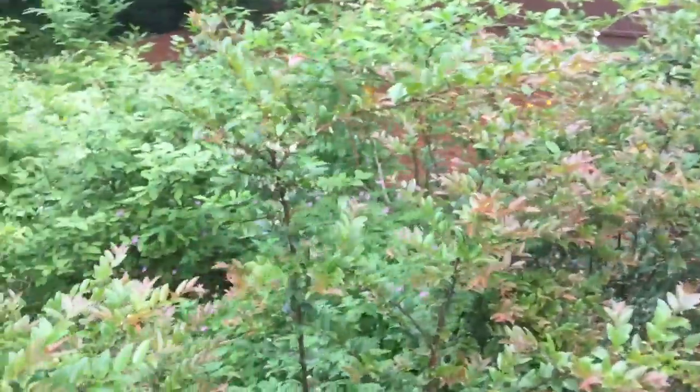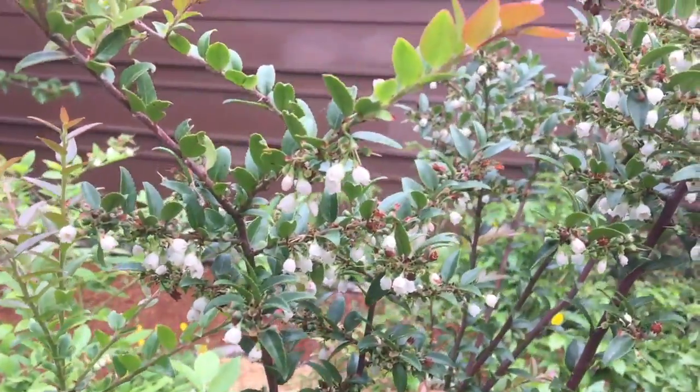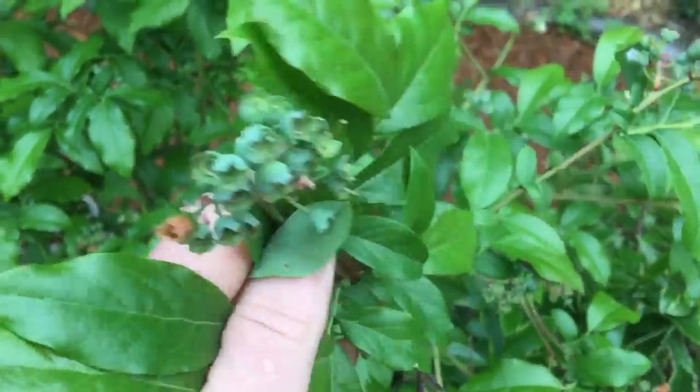Here we have native huckleberries. These are heavily in bloom. We're gonna get a lot of fruit from that this year. Coming around the side here, this is all blueberries. So we got just loads and loads of blueberries. Gonna be a big harvest of blueberries this year.